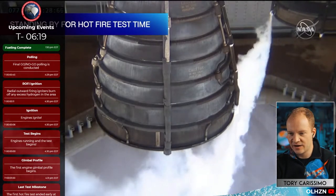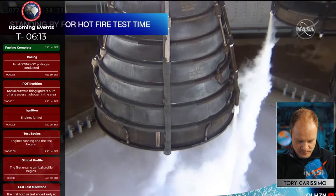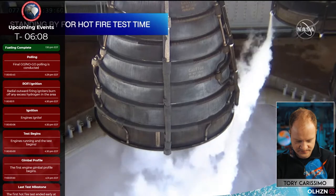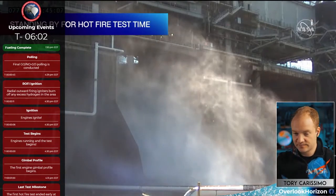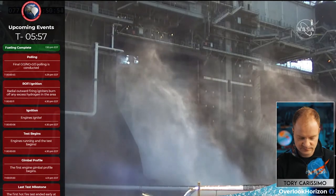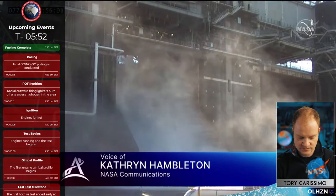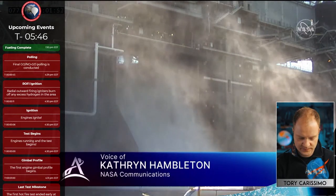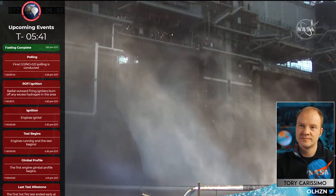NASA tweeted that they are just a bit ahead of polling. Let's see, is there an update on the Twitter machine? Oh, they're coming. For the Artemis 1 launch, there will be a built-in hold before the go-no-go poll to go into the terminal count with the last 10 minutes of the countdown. This isn't quite the same, but it is similar. The team takes a look at the data from the vehicle and the facility and ensures that everything looks good before proceeding into the terminal count. So we're just a little more than 10 minutes away from our T0 time now to fire up the engines.